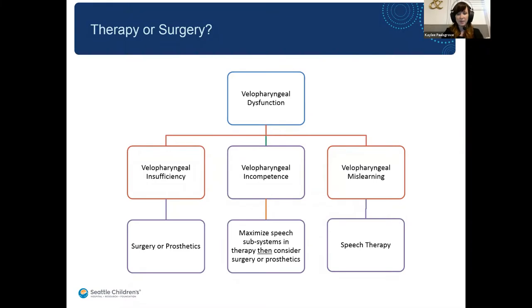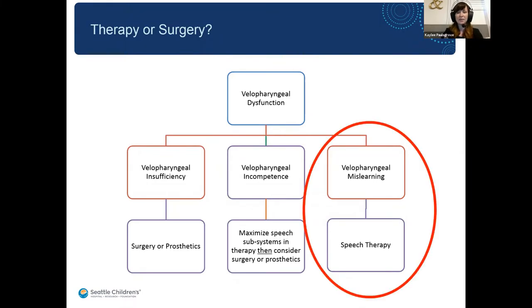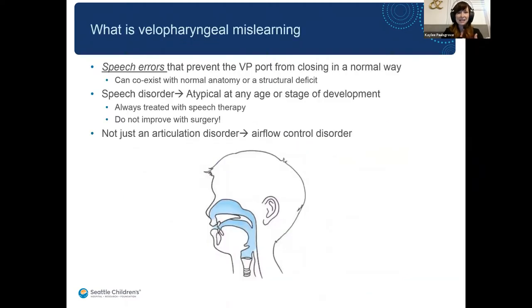But where I'm going to spend my time today is on this part of this flow sheet, and we're going to talk a lot about velopharyngeal mislearning, because velopharyngeal mislearning falls entirely within the speech pathologist's wheelhouse to diagnose and to treat. And so what is velopharyngeal mislearning? You can take those words apart and understand what it is, but it is a speech error that involves using the palate in an atypical way.